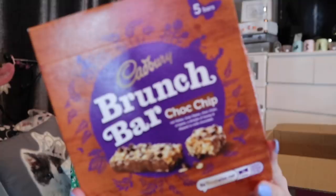Another little snack, let's just say, the Cadbury Brunch Bars chocolate chip. Oat flakes, bran flakes, choc chips, crispies, a drizzle of honey, and dipped in milk chocolate. I mean, could you want anything else? 5 bars, £1 once again, my lovelies. £1. And again, it's another little snack.